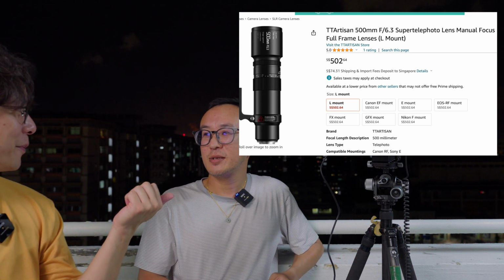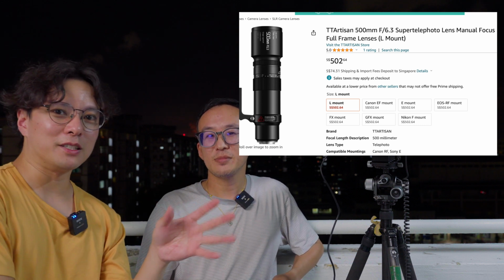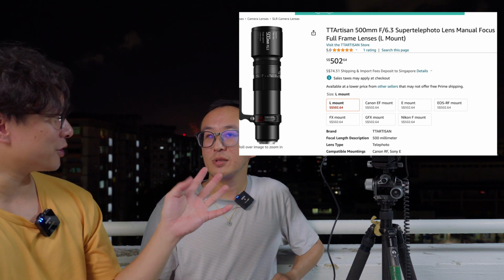I know for manual focus, there's a very cheap budget option. There's one, the TT Artisan 500mm. That one is a manual lens. So is that okay for trying to shoot these kind of things? Actually, I think it's okay. Optic-wise, it's still acceptable. So not so fussy about what lens, it's just the focal length that's more important.